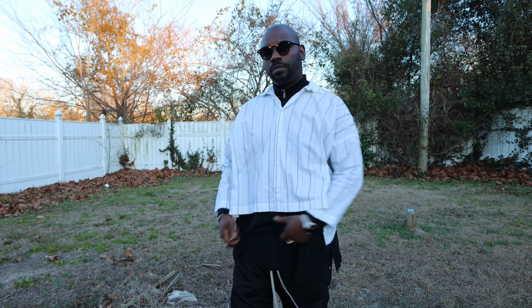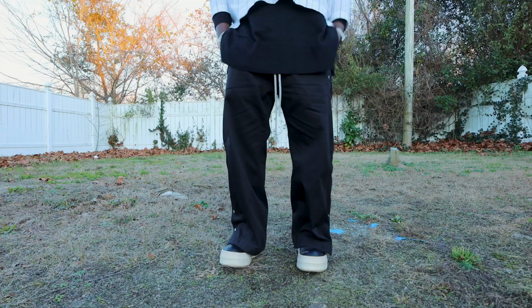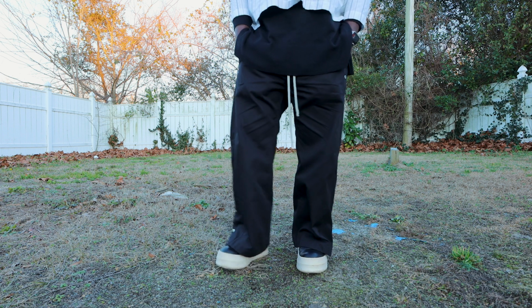And I just thought they would match up really well together. And it did. It looks really, really cool together, honestly. Now for the bottoms, I reached for one of my favorite pants, one of my favorite pickups in the last year, which are these Rick Owens wide leg pusher pants.